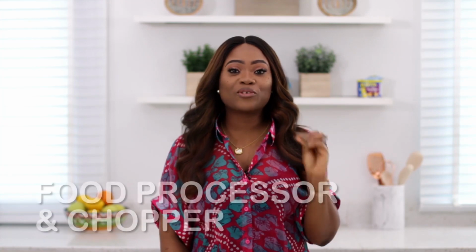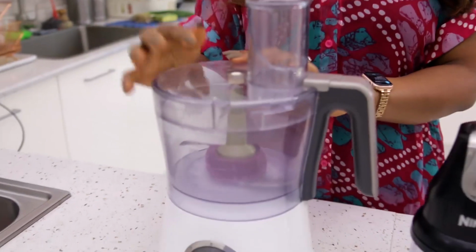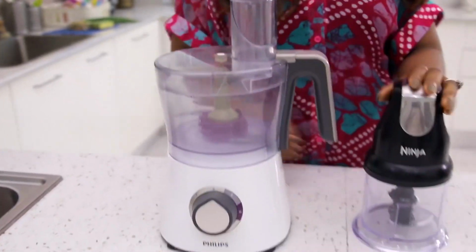Number 3 is a food processor and a chopper. These two are interchangeable in a way. My food processor, I use it to rough blend peppers, I can blend nuts in it, I can blend fruits in it. However, with the chopper, you can only do specific things in it. This is my food processor, I've had it for a really, really long time and it still serves me. Like I said, I make my nut butters or veggies or rough blend peppers in here. This is my chopper.